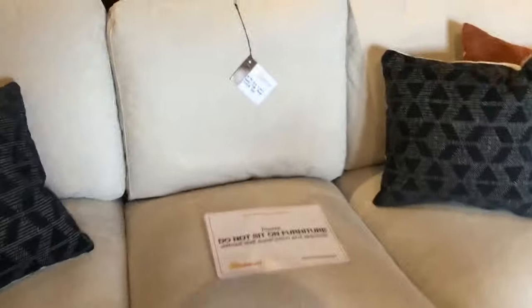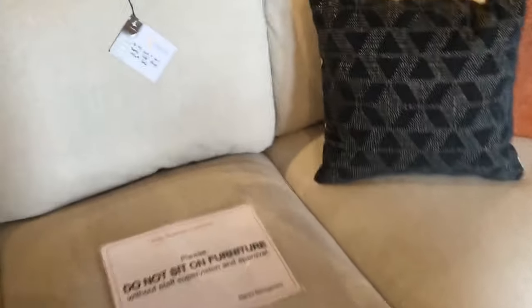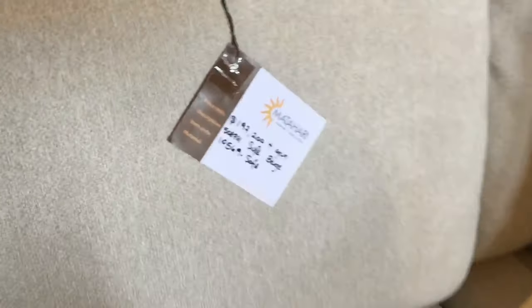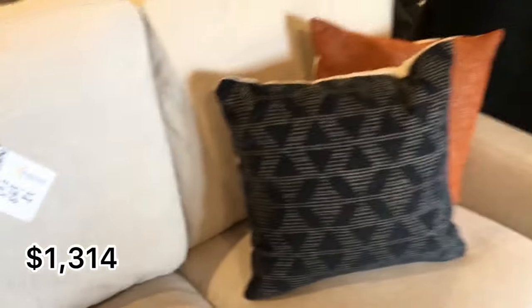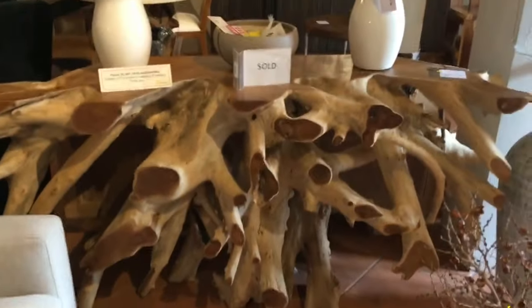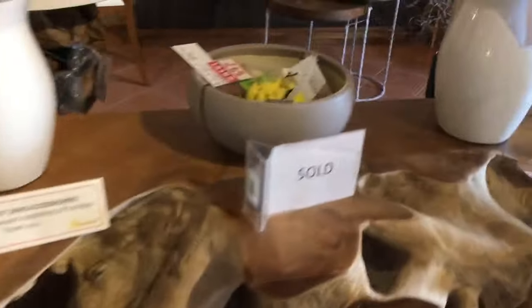I really like the tone of this couch, the beige color. This is something that I actually want for my personal home with the beige. I actually really like that color. You know, it's not white, it's not black, it's just right in between. Wait, no, not in between. You all know what I mean. It won't get dirty. That's what I mean.